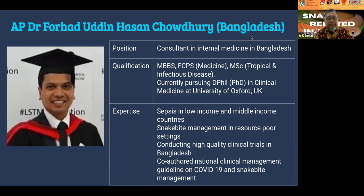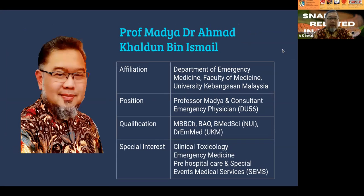The practice of giving pre-medication with subcutaneous adrenaline will depend on the type of antivenom you use, which part of the world you are in, and the justification for such a practice. In Malaysia, as our presenter showed, we are using antivenom from Thailand. We do not manufacture antivenom in Malaysia. From our experience, the rate of anaphylaxis is rather low, less than 10%. And the practice we use is to treat anaphylaxis as it develops rather than as pre-medication.